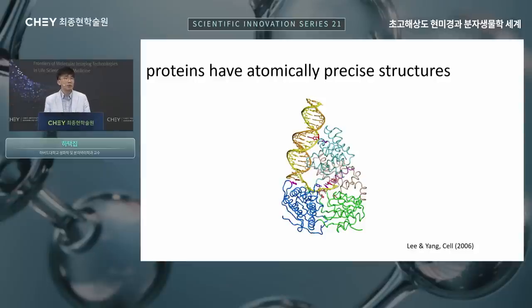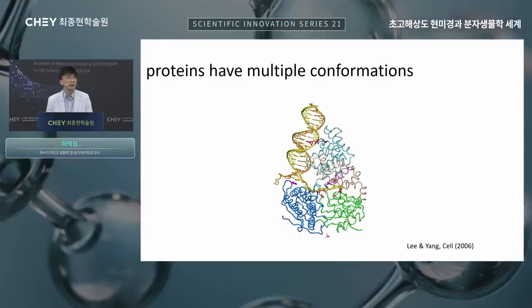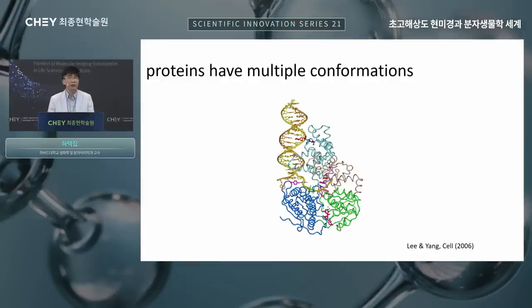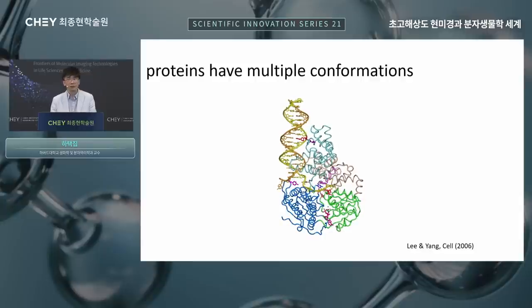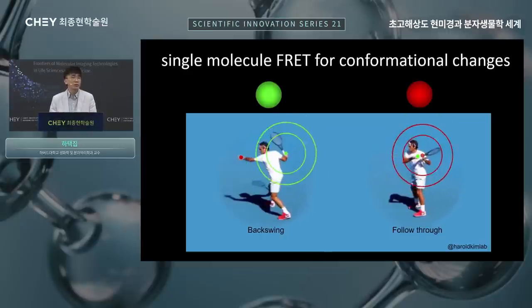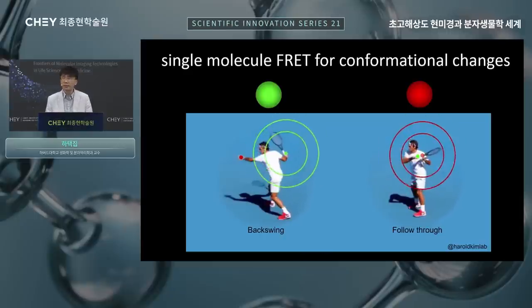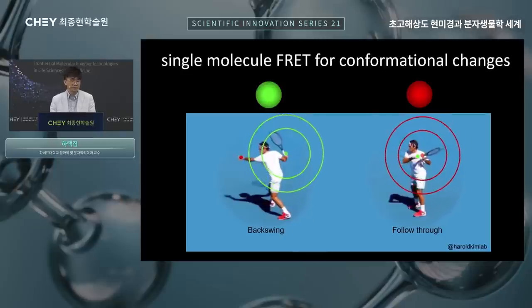Proteins have very precise structures defined at the atomic resolution. They also undergo conformational changes between different conformations or different structural states, and these changes are very important for their function, because if they are remaining in a single structure conformation, they are not able to perform their functions. To measure these conformational changes of single proteins and single biomolecules, we developed a technology called single molecule FRET.